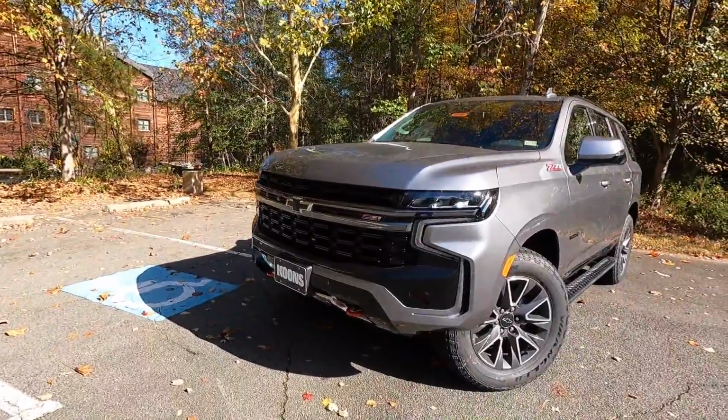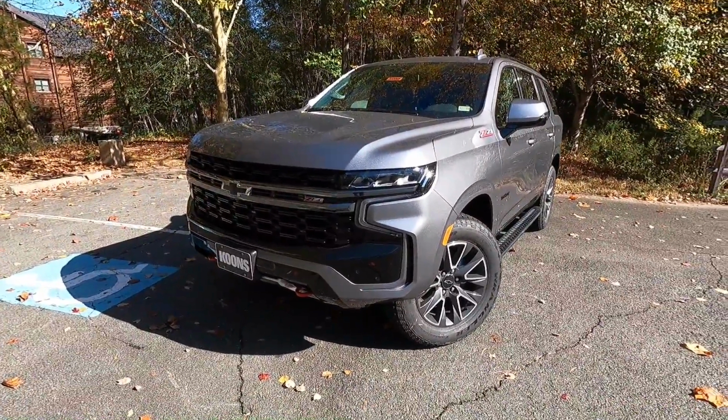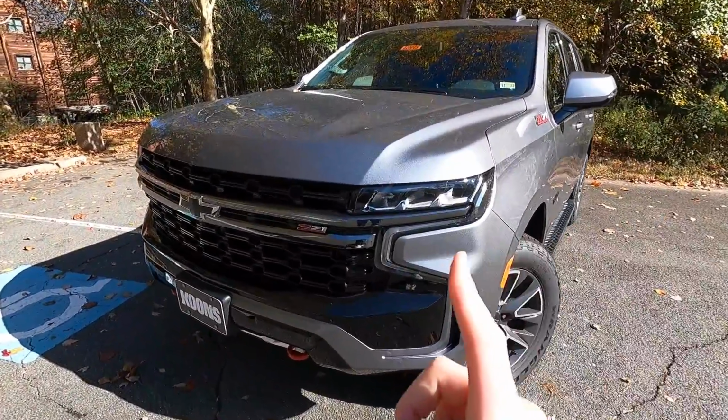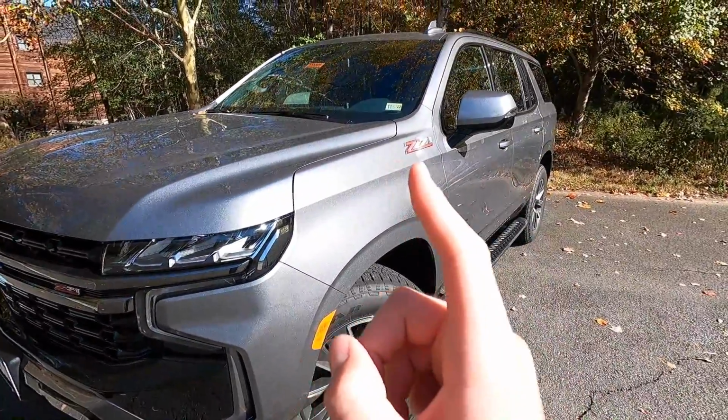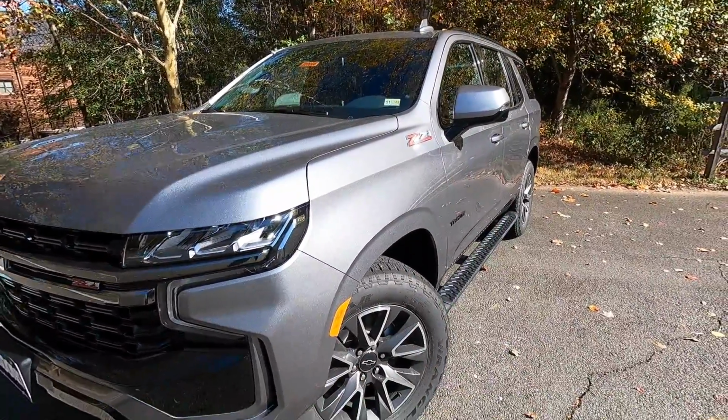But with that said, let's get into the video. First, let's talk about the exterior and performance. The observant viewer may be able to note that this is the Tahoe Z71. You'll be able to tell that by the Z71 emblem right here in the front grille, as well as the Z71 emblem on that front fender right there.